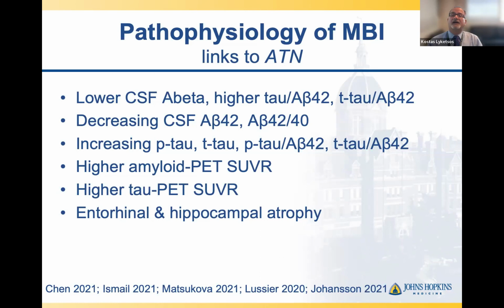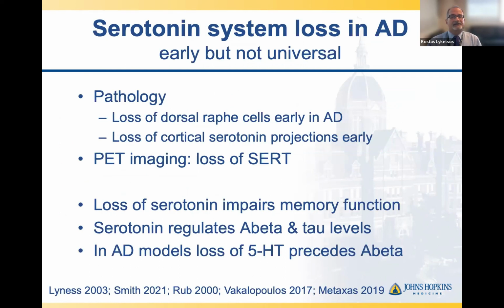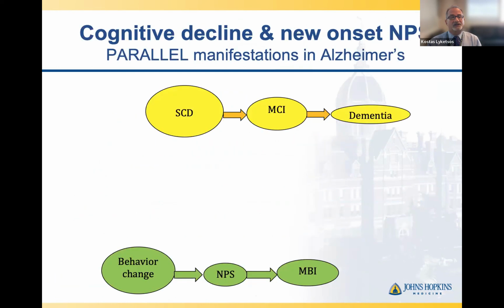Again, in the interest of time and for a Q&A, I'm going to skip over this a little bit, but I want to make the point that MBI now is clearly linked to 2 brain pathophysiologies. It's linked to the amyloid tau neuronal degeneration axis, but it's also linked to serotonin loss. Serotonin loss does happen with aging. There are probably other processes, but how this happens is not so well understood.